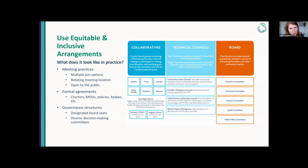Now, similar to the formal agreements, you can use governance structures to really build this in to how you do work, build in, say, diverse inclusion and decision-making, or an equity focus, or whatever is really important to your collaborative work. And so one way we've seen this done is that sometimes ACHs might have designated board seats. So for example, in Washington state, a lot of ACH boards have designated seats for social services representatives, tribal representatives, community members, maybe a CBO seat, public health seat. And so really baking that in to how work is done.